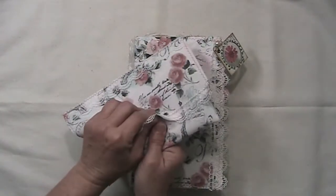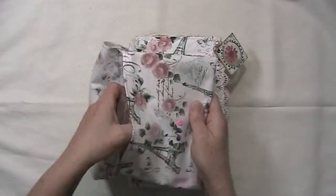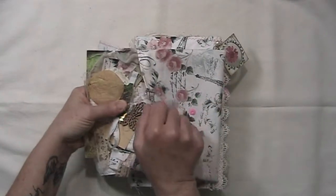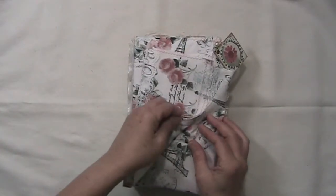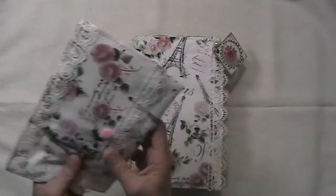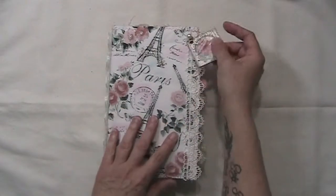It's got a snap on it. You get a coordinating pouch of all the scraps and everything from the construction of the journal, and that is also expertly sewed on my sewing machine. So let's dig into her.